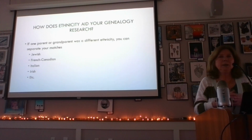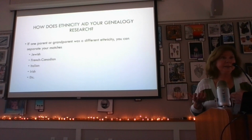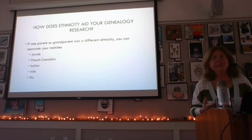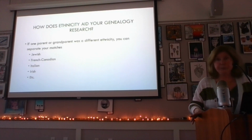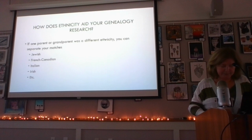Most of these were what we call endogamous type populations, where they lived in the same area for hundreds of years. So you might have distant cousins marrying distant cousins, and in colonial America, sometimes not so distant cousins marrying closer cousins. But if you have a match that's Jewish, most likely they are from the same ancestral line as your Jewish ancestor. Now, if you're 100% Jewish, you're not going to be able to separate them that way. You'll have to go into specific types and areas. But anyway, it's one way to separate your matches.